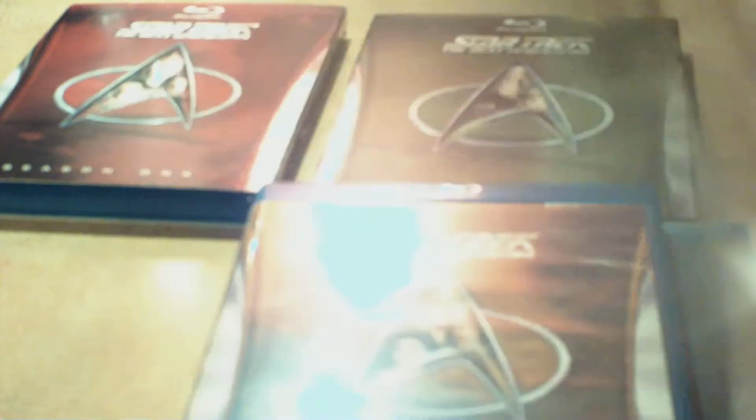So here's the slipcover. It is in yellow this time. The first season was in red, and okay, I don't think I'm going to make it exactly through this. There's Picard, Troi, and Worf, and the Starfleet comm badge logo embossed right there, and the Enterprise right there.